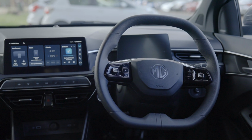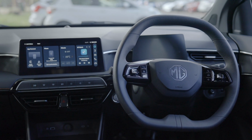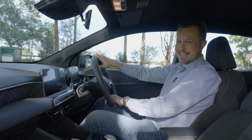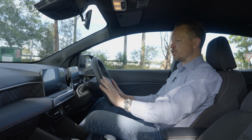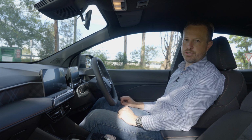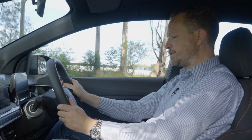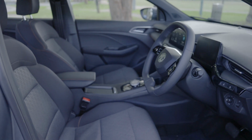I like this steering wheel. It is quite plasticky though. There's no leather wrap on this entry-level model, but I really like the shape and feel of it. Flat top, flat bottom. We're starting to see that in a lot more cars now. I'm a bit of a fan. Controls here for the sound system as well as the adaptive cruise control. The steering wheel is height adjustable but not reach adjustable. The seats are fabric and they're quite comfortable.